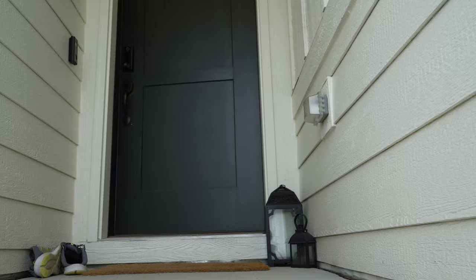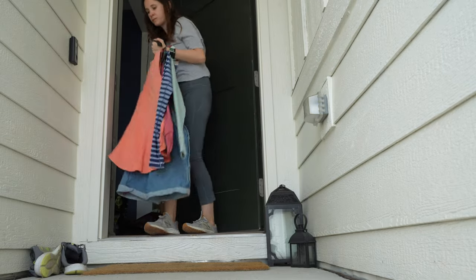Let's get packed up and get ready for this 3-month-long trip.